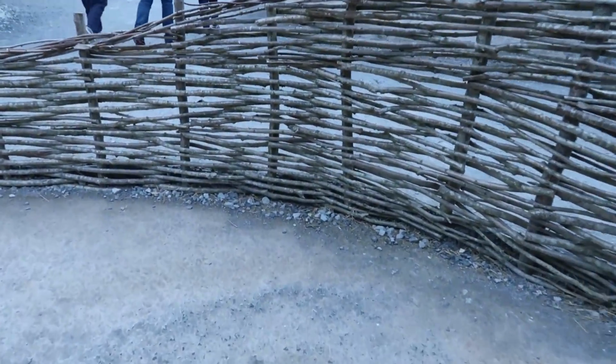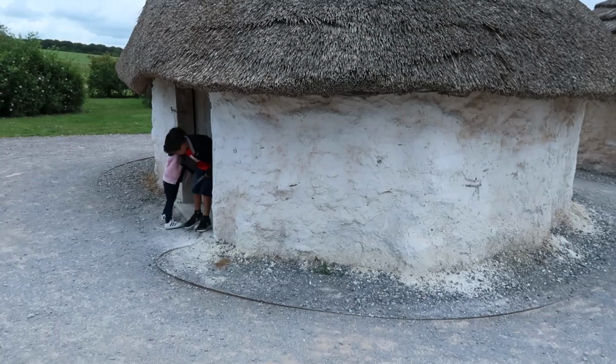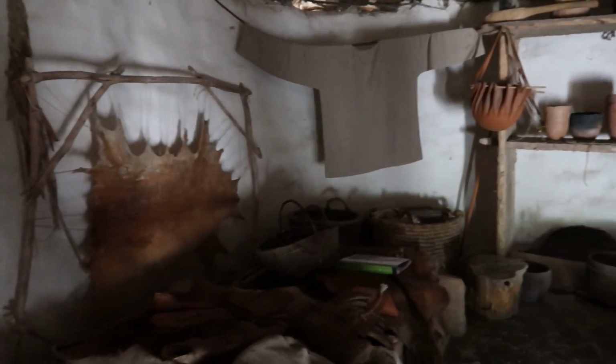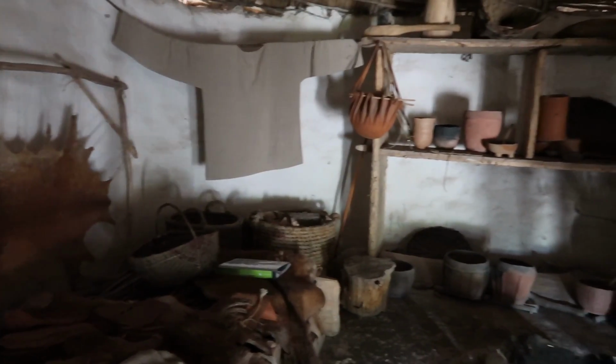It's like camping, isn't it? I wouldn't mind camping in something like this. It's like glamping. Mud walls as well, look. They're not stone walls, they're made of mud. So it'll be nice and cosy. Yeah, probably. Everything else is a guess. There's nothing else from an archaeological point of view.